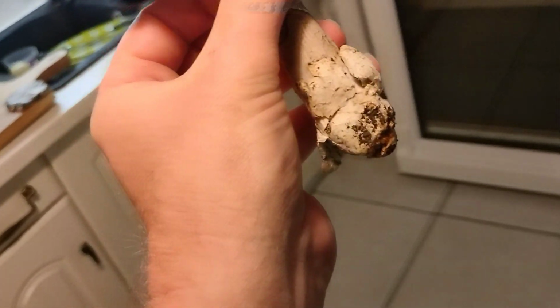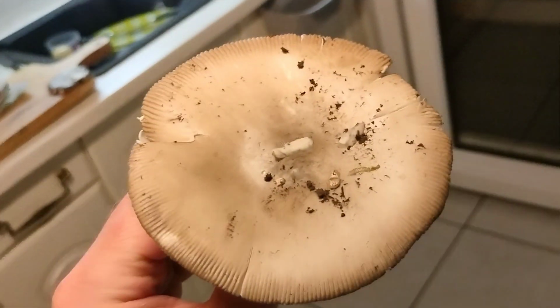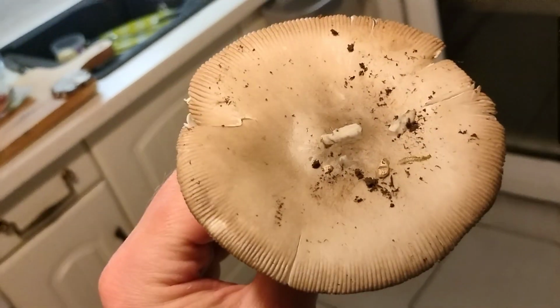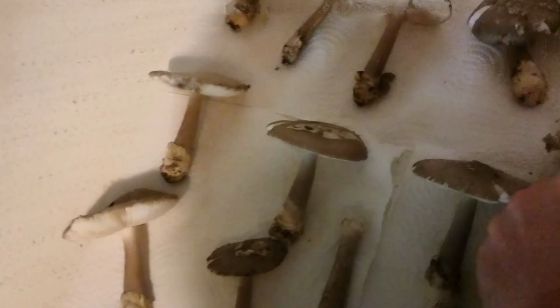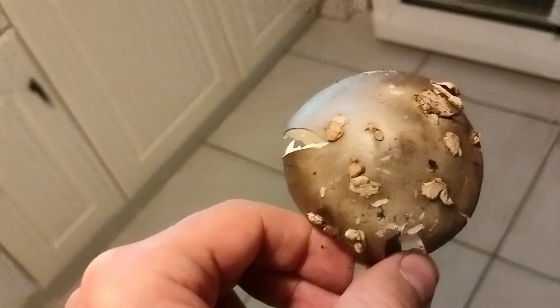The presence of a veil, the color of the cap, even though the color of the cap might change slightly, especially when it rains, and unfortunately it started raining yesterday morning. I can take some others here, as you can see.